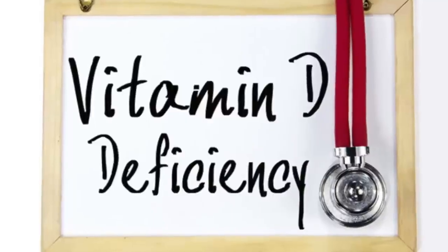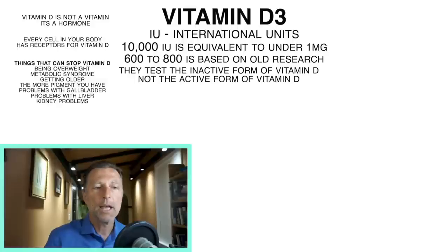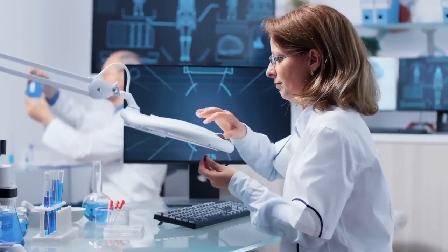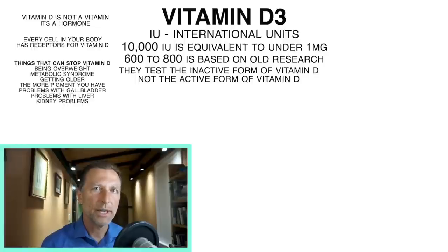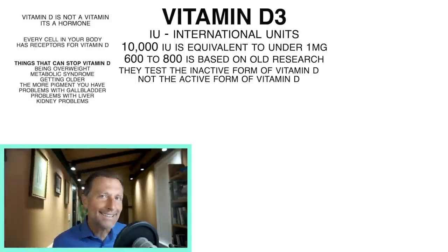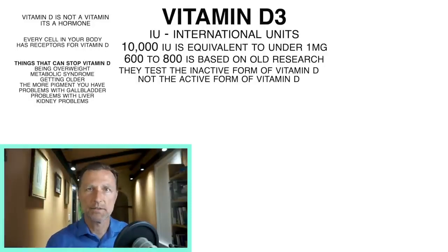And also, when you're deficient in the inactive version of vitamin D3, your body will then compensate and make more of the active vitamin D3. So if you tested the active vitamin D3 and it shows up normal, it doesn't really give you a lot of information. So this is why the inactive form is tested. But this next thing is going to blow you away. Okay. And this relates to your genes.